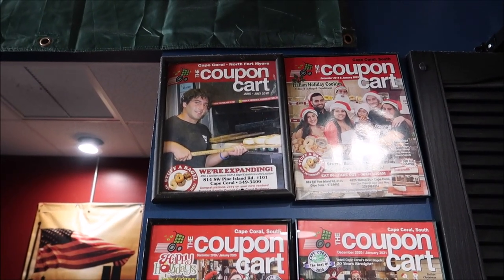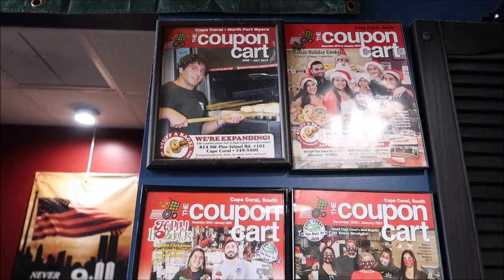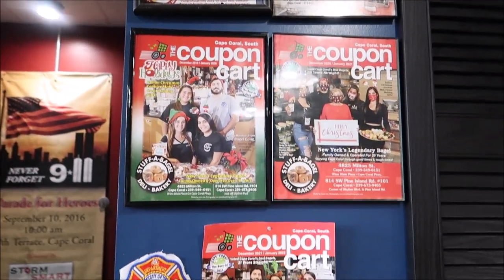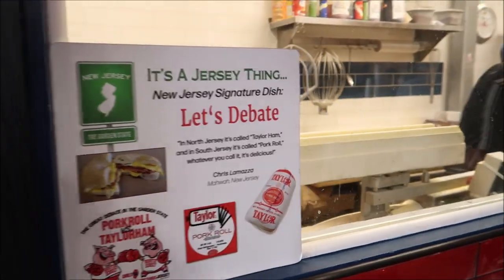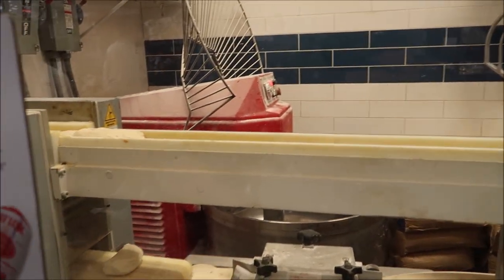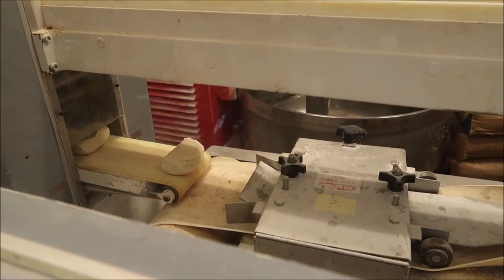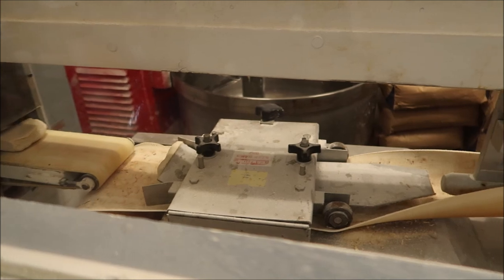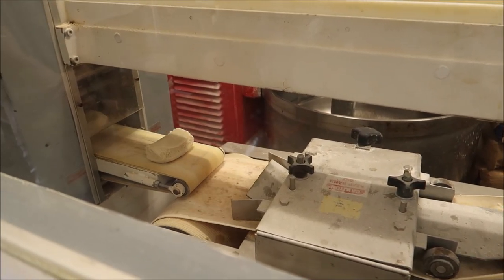This place has been featured on the front of the magazine for the coupon cart. Been featured quite a bit. And they make the bagels right in house, right here. Look at that. That's so nifty. Oh, wow! This is really cool. Look at them. It's like an assembly line.